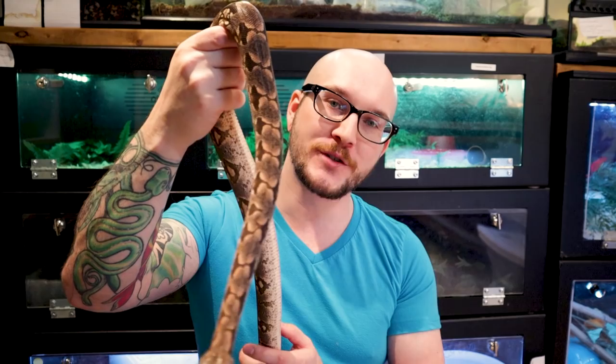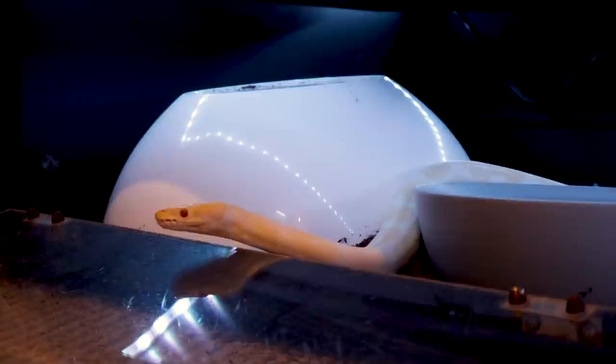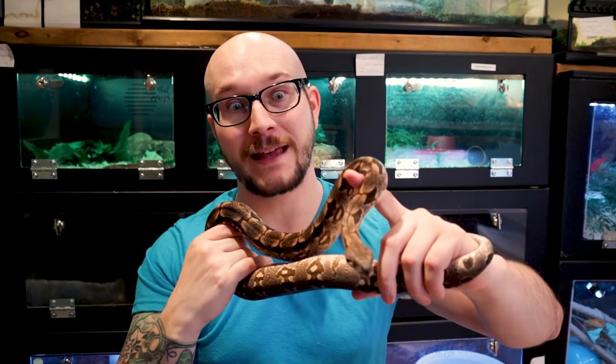than a ball python. If you want to keep a ball python and you're in Florida, it's going to be a lot easier than keeping a Dumerils boa. But if you're in New Mexico, a Dumerils boa is going to be the easier choice because a Dumerils boa needs less humidity. So it just depends. But in my opinion, it's always easier to pump in humidity than take it out.